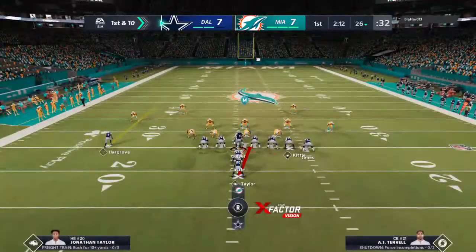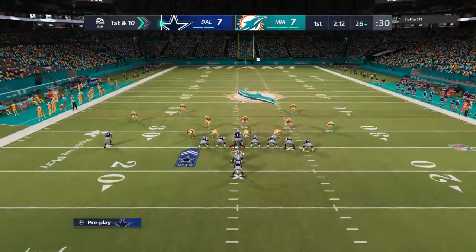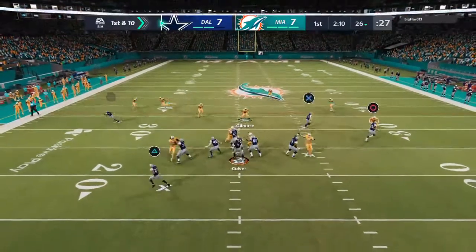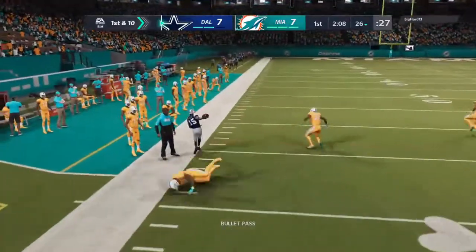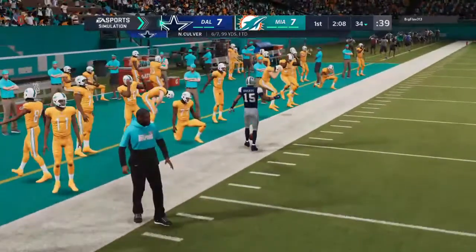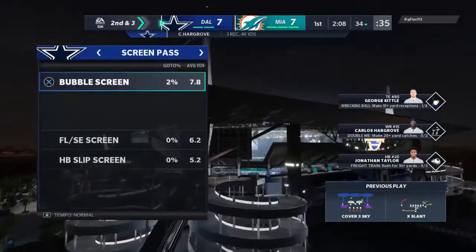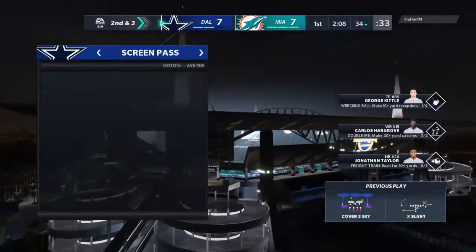About set for this next drive by the Cowboys offense. And for them, a touchdown their last go-around. Obviously, they'll be hoping to do that again. And when you start plotting for this drive, when you start thinking to yourself, okay, what are we going to do? You don't go away from what you did before because that worked, but you have to be prepared for wrinkles and counters because you know they'll make some adjustments.